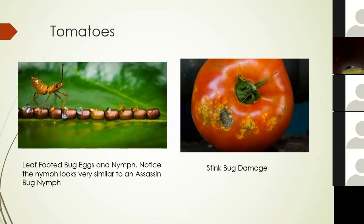And I say nymph because insects go through life stages just like humans. So nymph is like their adolescent stage, and most insects look really different in their adolescent stage and then their adult stage, I guess, just like humans. So the nymph is soft bodied, whereas the adult is hard bodied. The damage done by leaf-footed bugs and stink bugs is very similar, and it's these speckle marks on the tomato. And unfortunately, it really hurts the taste. It makes it more open to fungal infection, and it's just not anything you want to have.